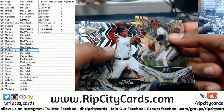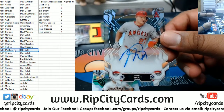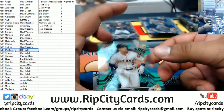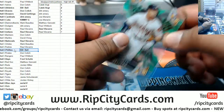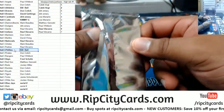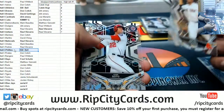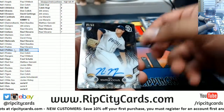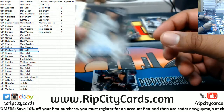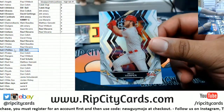Yeah, Nolan Ryan, Acuna Jr., Brian Anderson. What? A Mike Trout Angels auto. There you go, Paul. Bregman to 150, Astros. Bellinger, Dodgers. Devers, Soto, Pedro Martinez, Nick Margevicius to 50, Padres rookie auto. Kobe Allard to 50, Braves rookie. Bryce Harper, Phillies.